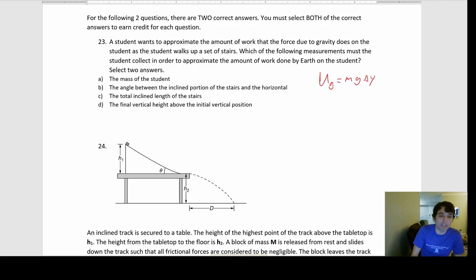So we've got to find the mass of the student to get m, and we've got to get the vertical height above the ground to find delta y. g of course is 10, and there you go, A and D. The total incline length of the stairs doesn't make a difference. We remember, only vertical height matters, not the diagonal length.